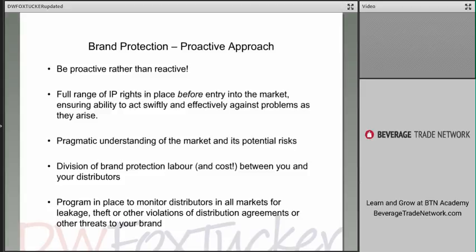Further, we'd recommend that you have a discussion with your distributor about how you're going to proactively protect and promote your brand in country. And in that regard, split up some of the division of labour between yourself and your distributor. If your distributor can help out in feeding you information about what's going on in the market, whether there's any potential conflicts or infringements, obviously we would encourage that.